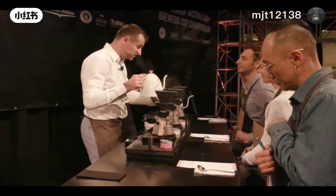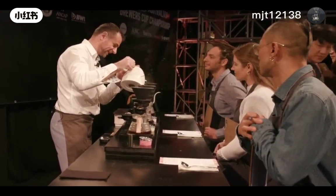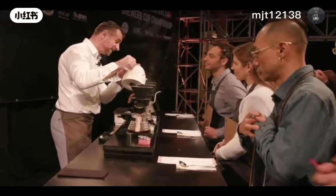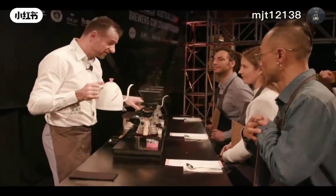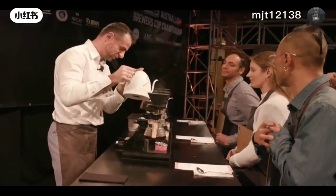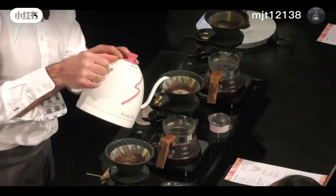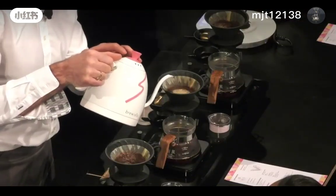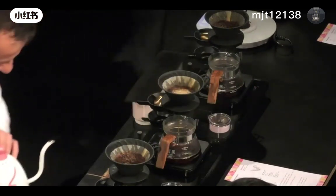So these larger, denser grinds at the bottom, now they have a lot more contact time with the hot water, meaning we can increase the extraction. While the fines, they have a lot less time with the hot water, meaning we can extract just enough, making sure you don't taste any bitterness today.